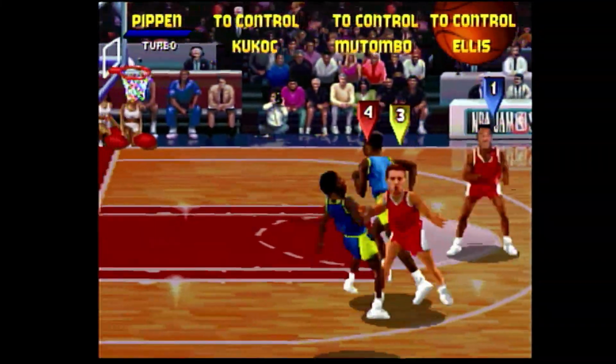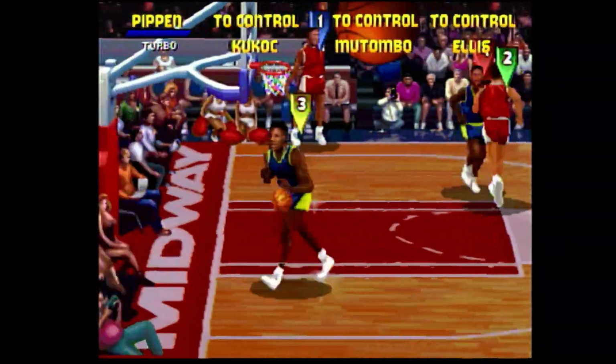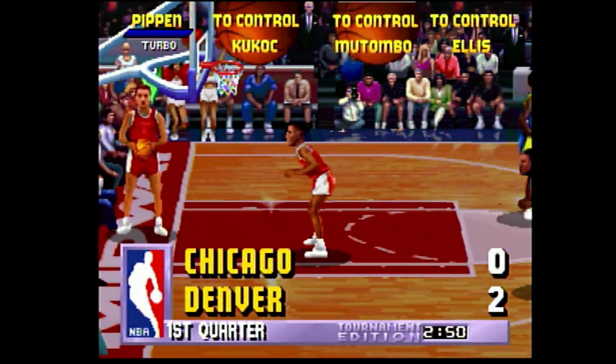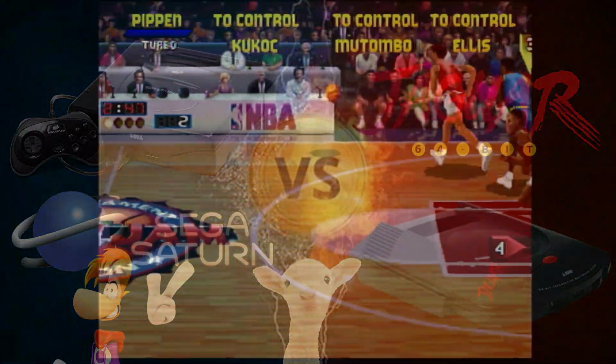A cartridge juggernaut that died before its time, and a CD-based game system that is heavily beloved, but also met an unsightly demise. I am the Game Collector, and this is Second Opinion Games, and today we're gonna put the Atari Jaguar versus the Sega Saturn.